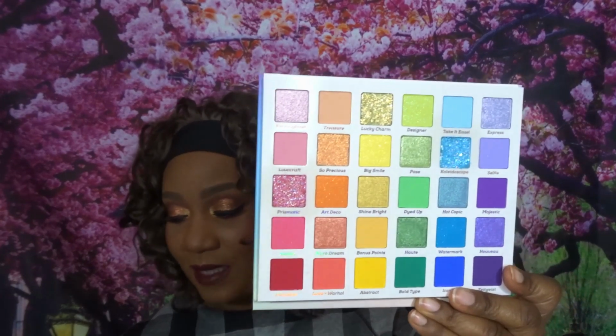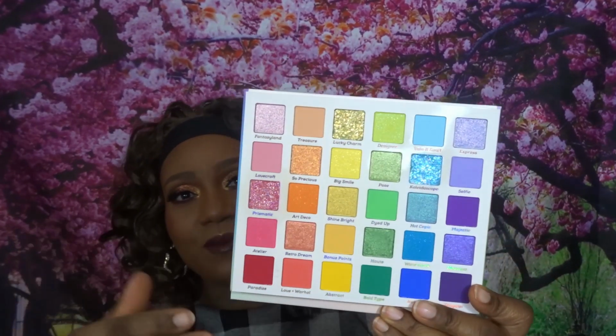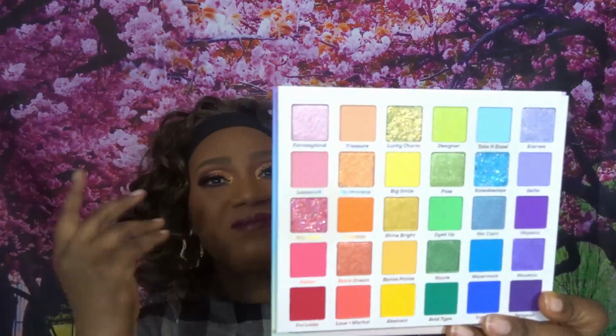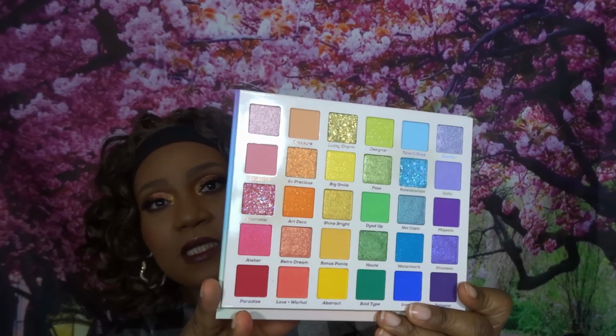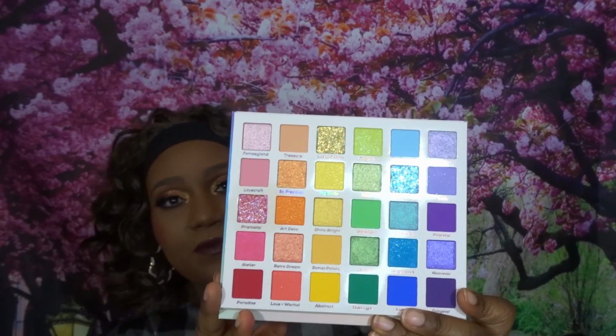It's like a rainbow palette, but the rainbow palette's got shimmers in it as well. I think it also has some glitters, but I can always pop the glitter out. That's not a problem for me. But the shade selection is absolutely beautiful. I love colorful shades where I don't have to reach into another palette for the shimmer. Kind of do my look in a single palette, which is partly why I bought this palette. But it's absolutely beautiful. Plus the fact that it was on sales, yeah, that definitely helped.